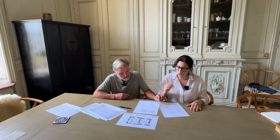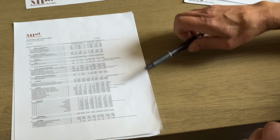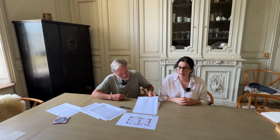Quite a bit of a range. It's almost double the low. Right, but I don't think it's going to be the low. Just let's put it that way. No, that's 26,000 for kitchen cabinets. Right. Which, who knows what they're going to be, but they could be less, they could be that, they could be more.